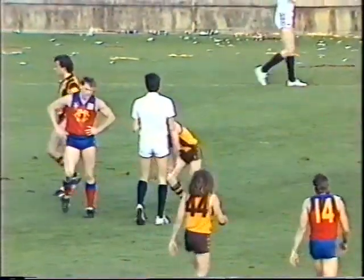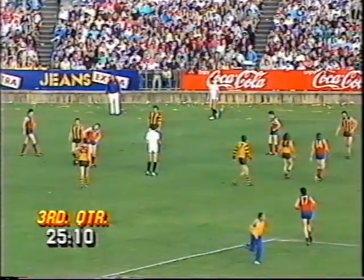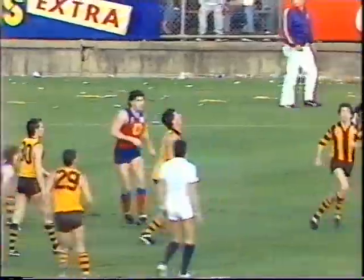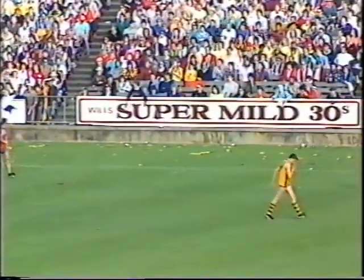Well, they didn't have much chance, Fitzroy, there, Bob. There were 5 Hawthorn players against 2 Fitzroy players then. So a bounce at right half forward for Fitzroy. Reeves loses out to Chris Mew. And the ball over the boundary line.